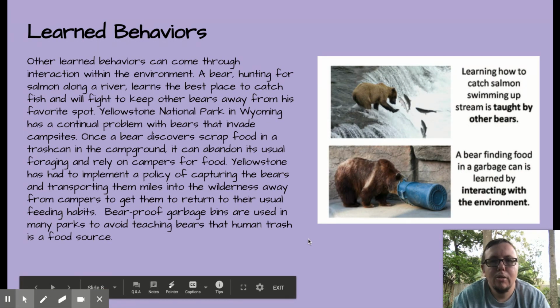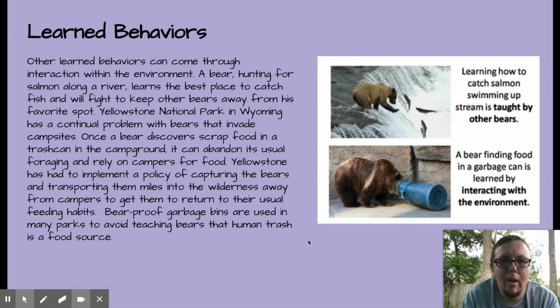So, some more examples of learned behaviors. You have a bear here that is learning how to catch salmon that swim upstream. That is something that it watches other bears do, like perhaps its mother. And then it learns how to catch those, and then it can go ahead and do it for themselves.